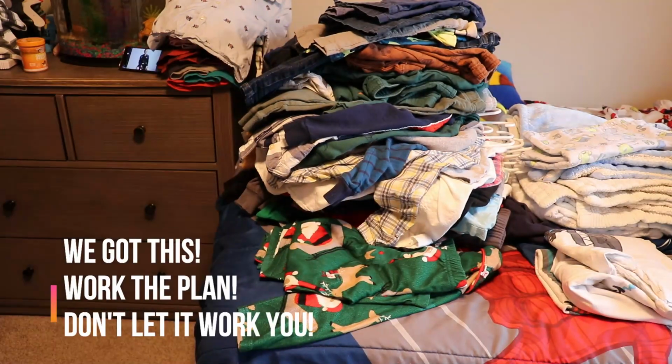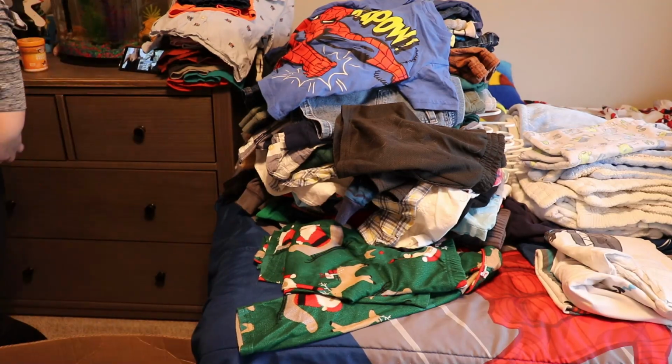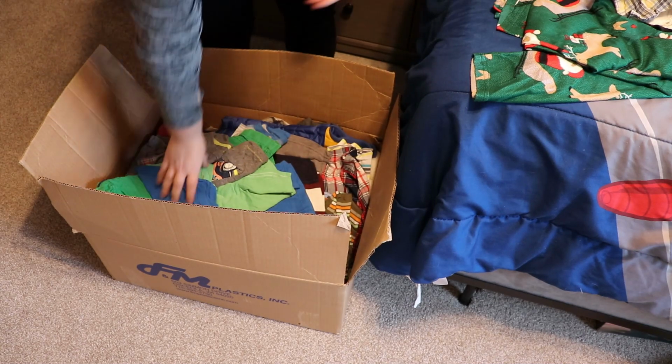Now, in addition, I did have this box completely filled with clothes. There were a few things in here that were actually his size right now, but a lot of it was clothing he had already outgrown and already worn.